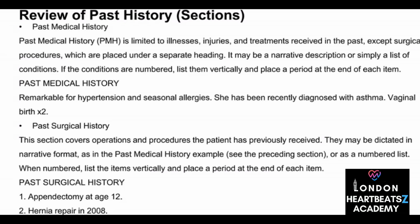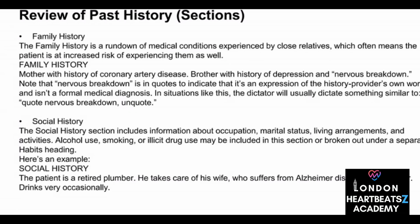So what specific categories of information would be included in this review of past history? This section is usually broken down into several subparts. We have the past medical history, and that covers all illnesses, injuries, and treatments that the patient has received, excluding surgeries. So it's a timeline of their non-surgical medical experiences.